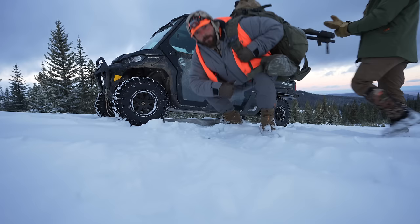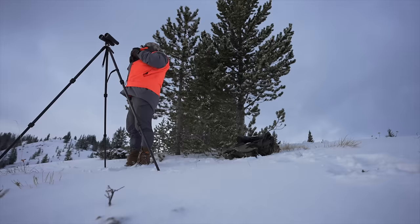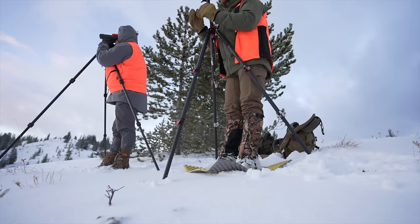Alright guys, it's Friday, last day of the season, and I'm still packing that mule deer tag, and like I hoped, we got a fresh blanket of snow across the whole mountain range, great visibility, very little wind. This is what you call a dream day when it comes to hunting mule deer in November.